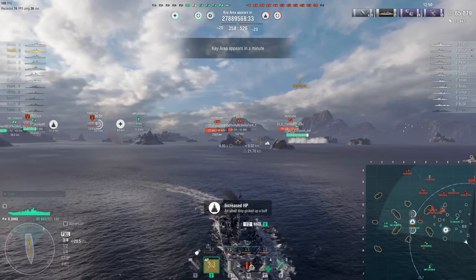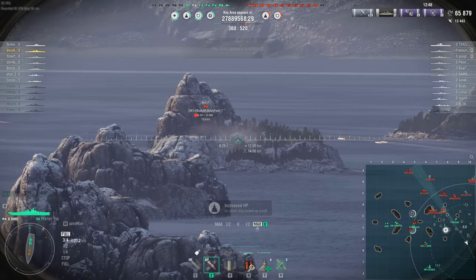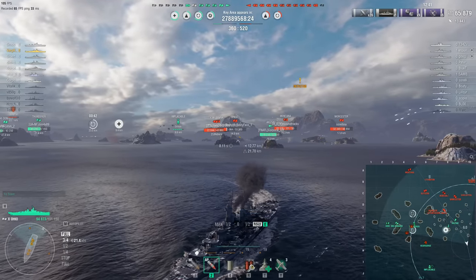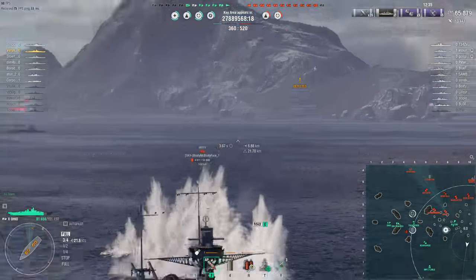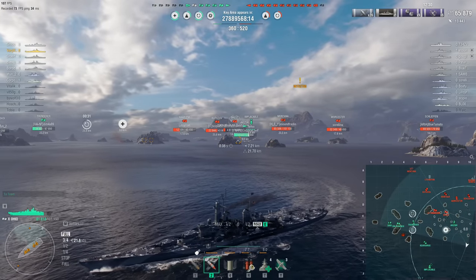So again, for those of you who aren't familiar with arms race, and yes, there is a bit of a replay bug, as you can see at the top of the screen, the UI is telling us that the key area is going to appear in about 52 years, roughly halfway through an arms race battle, because there are no capture points until the key area appears. And this is the only capture point. And the team that manages to capture that wins.